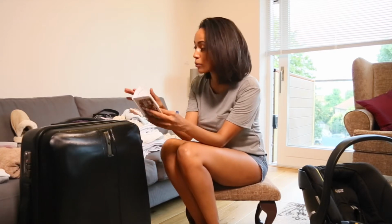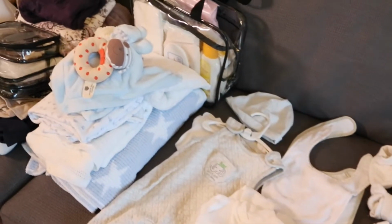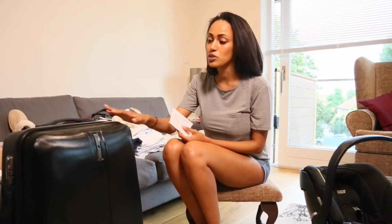I packed a whole lot more than what you can see here. It looks like a lot of stuff, but as I said, I packed more and I found that I didn't use much of it, so this is pretty much what I did use. I have duplicated a few things just to give you alternatives.